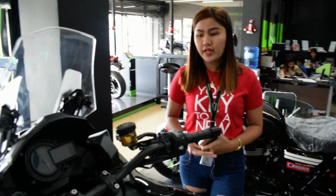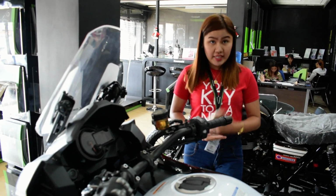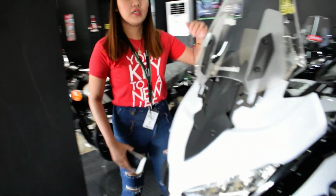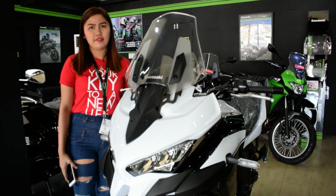There are two kinds of this, sir. The Versys 1000 comes in a standard and a special edition. As of now, the only one available in the Philippine market is the standard type. So how much would this standard Versys 1000 2019 be? Sir, the SRP is 680,000.